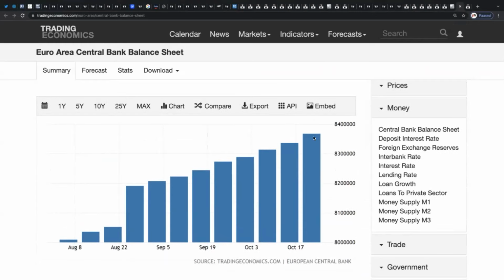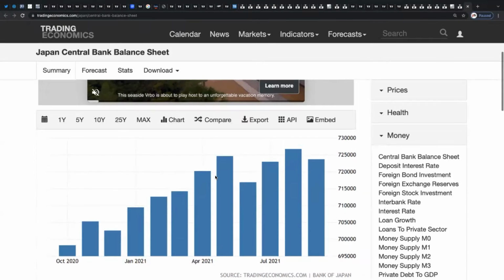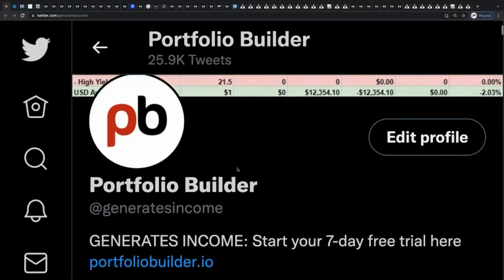All right, Europe's balance sheet jumped up. Bank of England surprised and didn't hike rates, so the market likes that as well. Now Japan has slowed down their printing. They have not been growing their balance sheet for some time now. Okay, so that's the key data I watch.